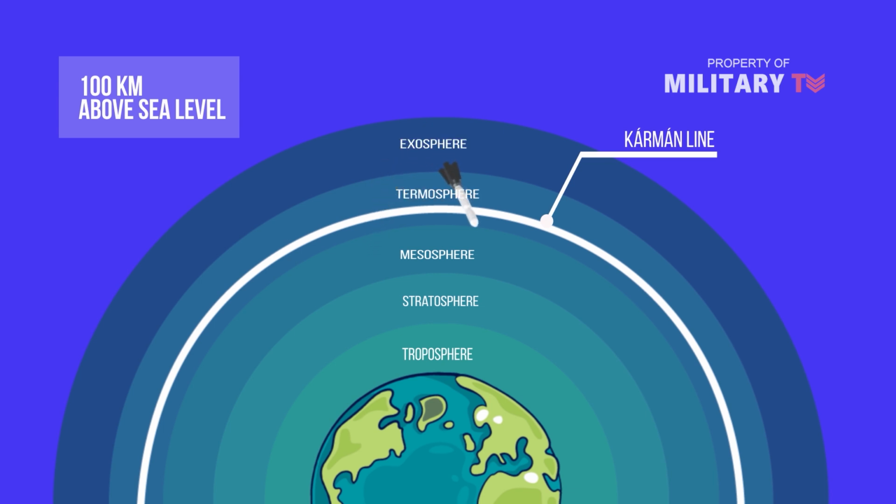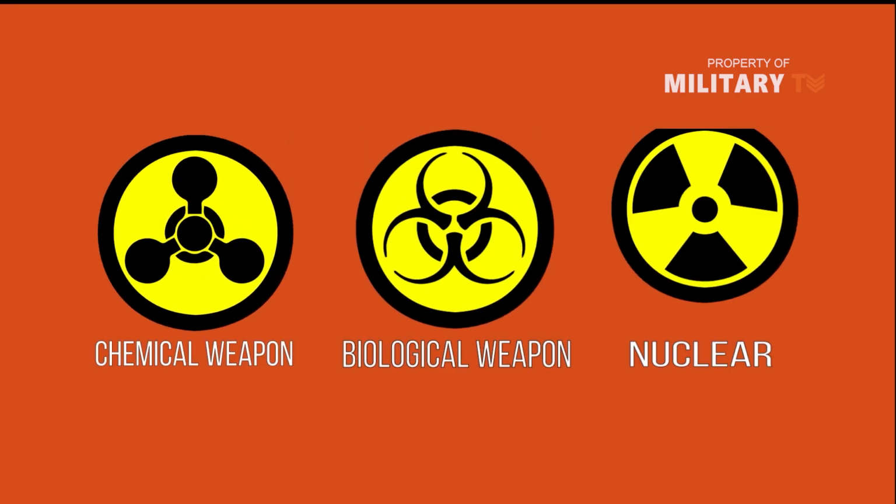Once the fuel is gone, the missile's direction can't be altered. It follows a path determined by the speed of its launch and the force of gravity trying to pull it back towards the Earth's surface. Eventually, gravity guides the missile and its payload, which might be an explosive, a chemical or biological weapon, or a nuclear device, down towards its target.